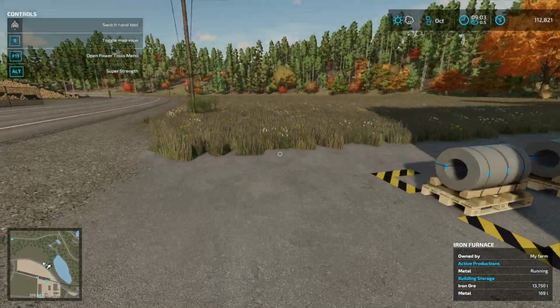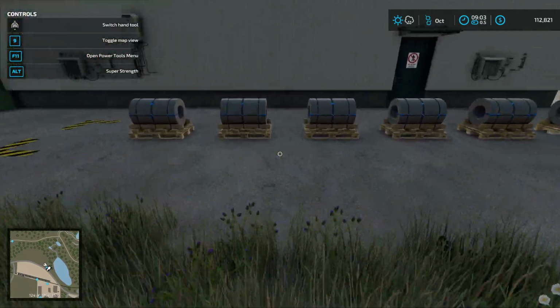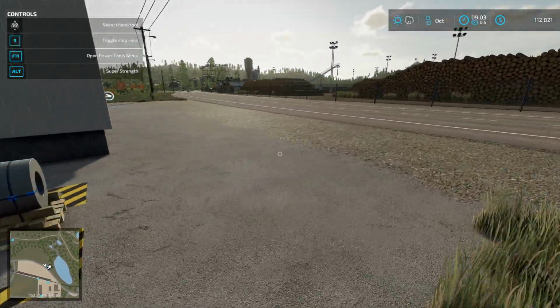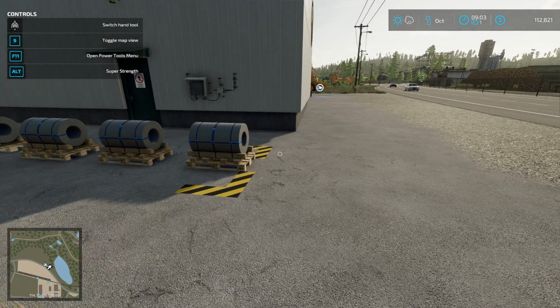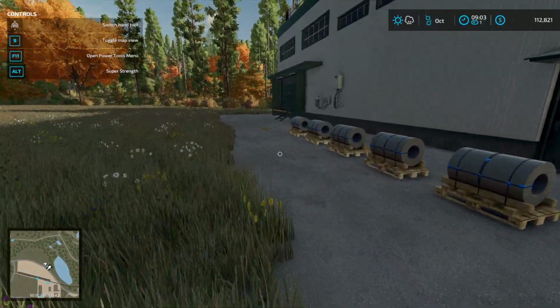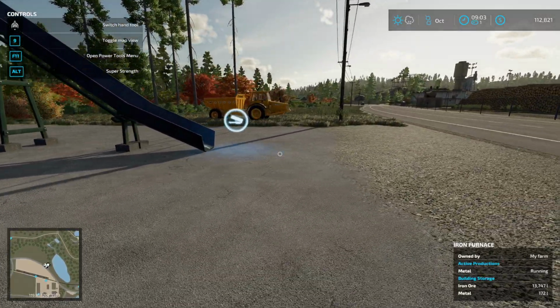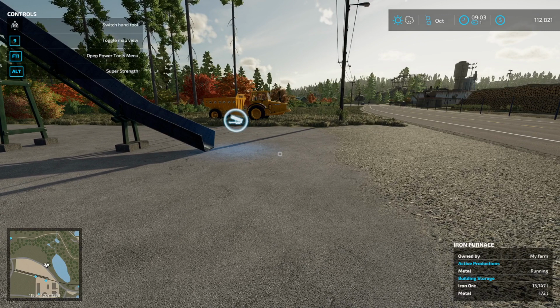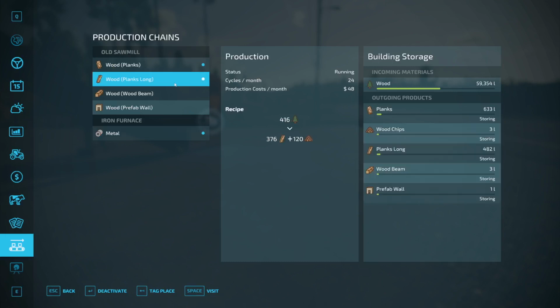In terms of output from the metal furnace, let's see, we have 1, 2, 3, 4, 5, 6, 7. That would be about right, considering I can't remember exactly what time we placed it, but it was past noon in September. So, my prediction was, I figured it would put out 10 pallets of metal per day, and that looks about right. We're at 7 right now, so I think it's going to be able to put out at least 3 more today. And we're not going to put those to productions just yet. Or we may put 1 to production. But we're still in need of money. We have 112,000, and we're doing pretty good.